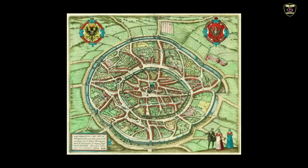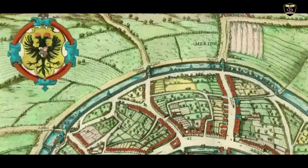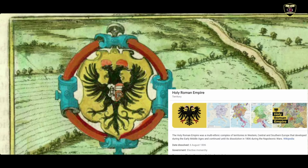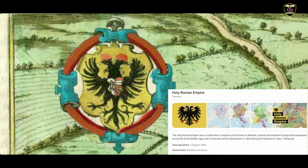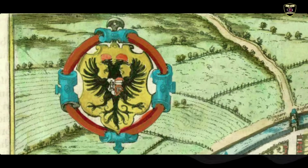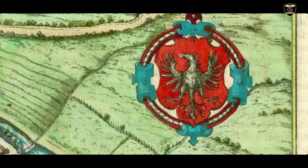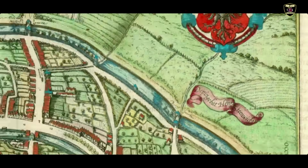But before we get to all that, I want to go to Aachen anyway. This beautiful city of Aachen. And lo and behold, it has the Habsburg, which is the Holy Roman Empire, that obviously got defeated in 1806. Or they went behind the curtains, who knows. But I just want to point this out.